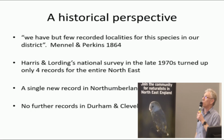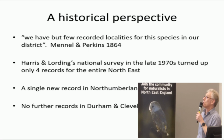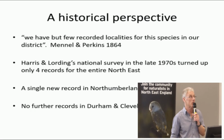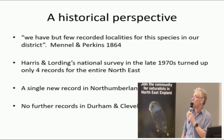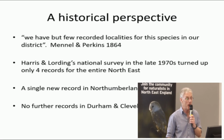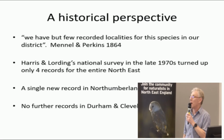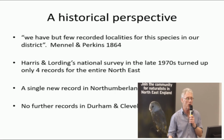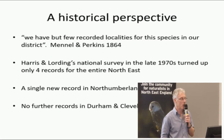So the quote at the top is from Mennell and Perkins, who wrote Mammals of the Northeast about 150 years ago, and they said we have but few recorded localities for this species in our district. Now, unfortunately, they didn't say which they were, with one exception, which was at altitude near St John's Chapel, which was really quite unusual. And then for the next century, I could only find another 2 records, both from late Victorian periods, and then absolutely nothing, or it seems to be nothing, until the National Survey in the 1970s, and they only found 4 records.